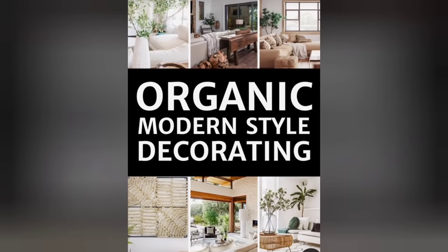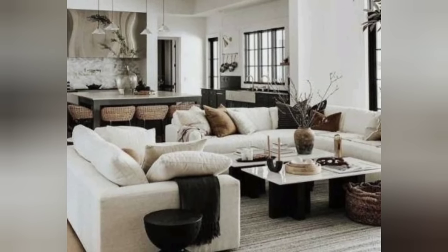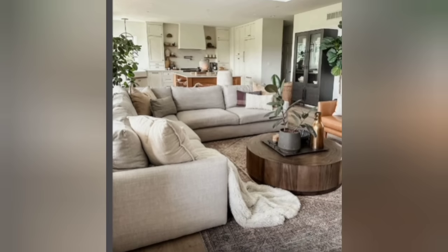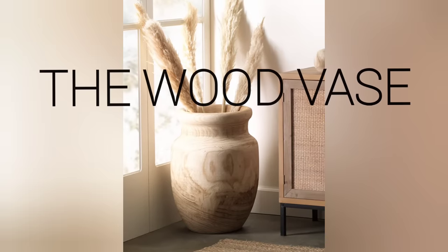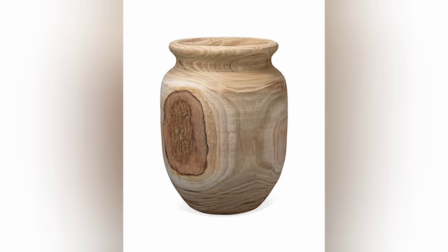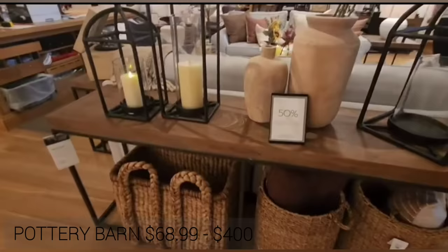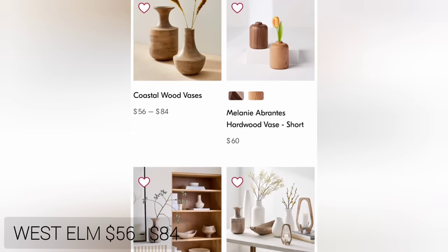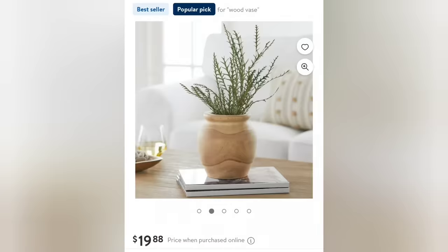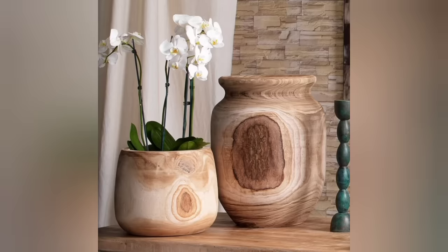The modern organic look is all the rage for 2024 home decor trends. If you're trying to achieve this look in your home, you can head over to Walmart and pick up one of those really cool looking wood vases by Dave and Jenny Marrs, and it's $19.99. Pottery Barn is selling it anywhere from $68 and up, and West Elm is around the same price as well. However, Walmart has a great dupe for it. You can design a beautiful coffee table or entryway setting with these wood vases.